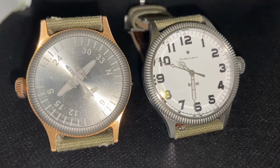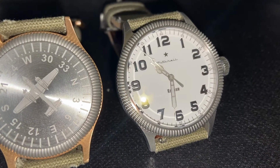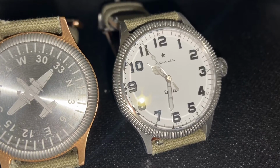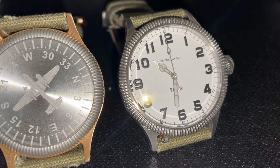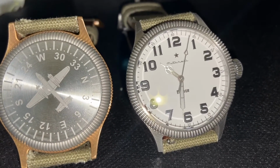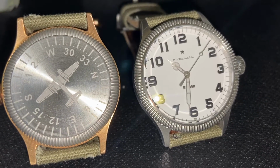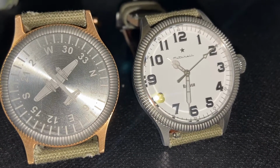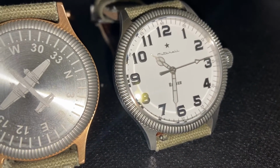We have a nice coin edge bezel. It's very thick, it's kind of fat. Some people would refer to it as a corn tooth bezel. Never heard of that before, but someone had mentioned that to me. We have these nice cathedral hands, and you can actually find that in some of the earlier World War II pocket watches from Waltham. I think they were actually for the Ordnance Department.